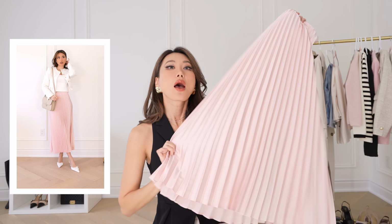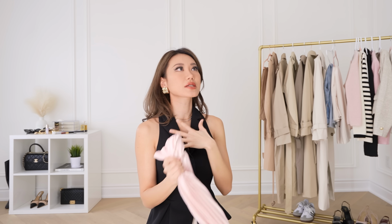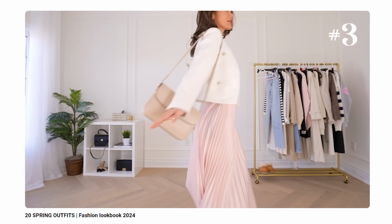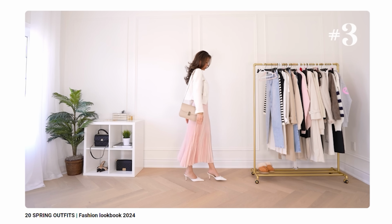This is a micro pleated midi skirt from Dynamite. If I could personify spring into an outfit combo, it would be a white top and the skirt itself. And a shade of pink that is largely wearable and so flattering on all body types.